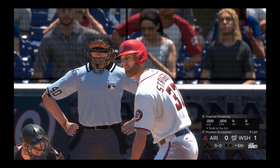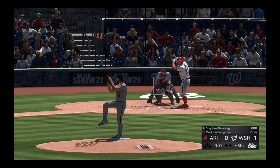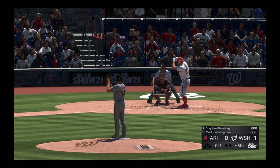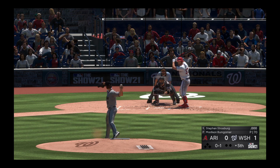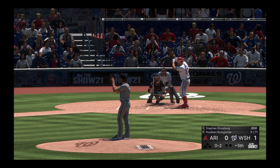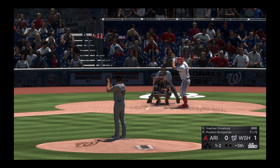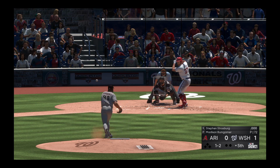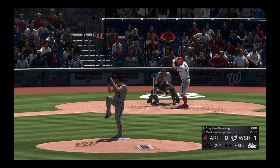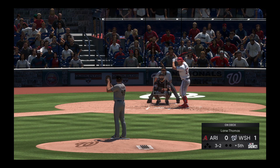Set now for the bottom of the 5th, and set to stand in as the veteran pitcher, Steven Strasburg. Wheels and deals. Here's the first pitch. And he throws the fastball by him here. 0-1. And it's fouled away. Here's the 0-2. Nope, that's the ball. Ball 2. I got 3-2. From 0-2 to 3-2, what a great at bat to start this inning off.